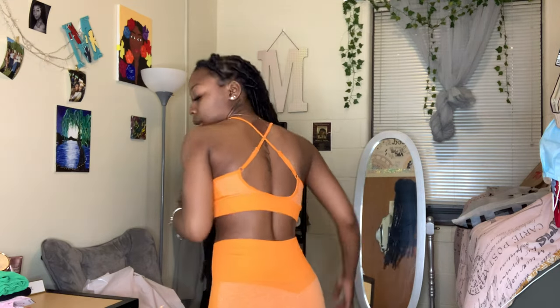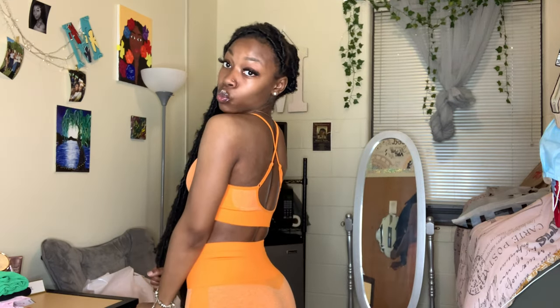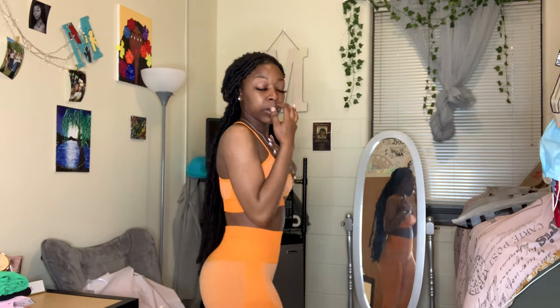But my favorite color is orange. Just came to my soulmates on this video and wanted to know my favorite color is orange, babe. Okay. You got a little crisscross in the back, but it makes my butt look flat. I don't know if that's because I needed a medium in these leggings, but I don't like how I make my body look.